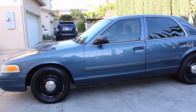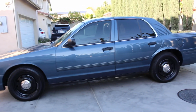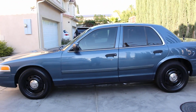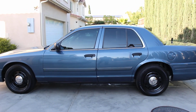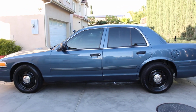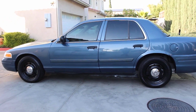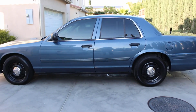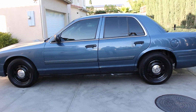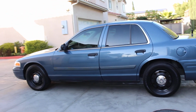Once again, this is going to be a 2009 Ford Crown Victoria Police Interceptor from the city of Long Beach, California. This was a former detective vehicle, not your patrol unit here. This vehicle was probably used Monday through Friday, 8 to 5, if anything. Tinted windows from the department. That does appear to be like 20%. You can see right through it. Not too dark, not too light.